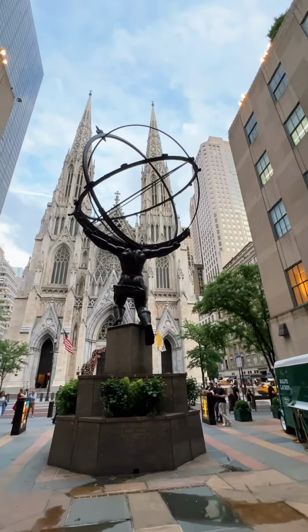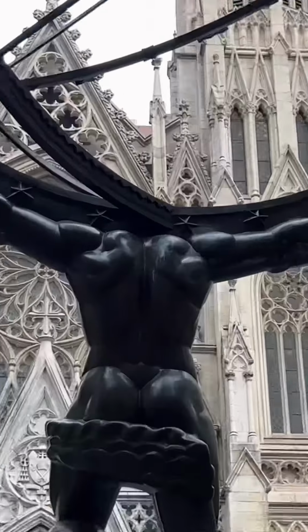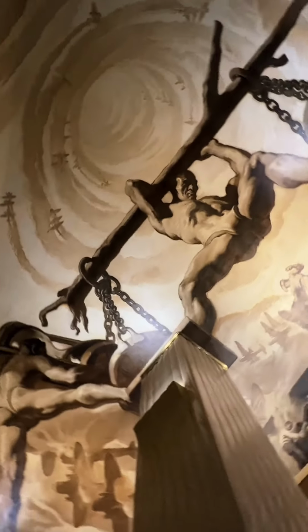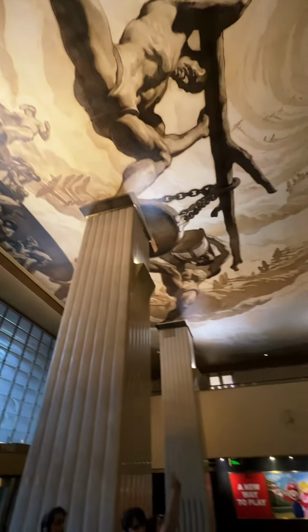Then we learned about the Atlas sculpture, which initially pissed off the Catholic Church at St. Patrick's Cathedral. And then going into the lobby of 30 Rockefeller Center, you're met with the amazing mural that actually replaced a very controversial mural made by Diego Rivera.